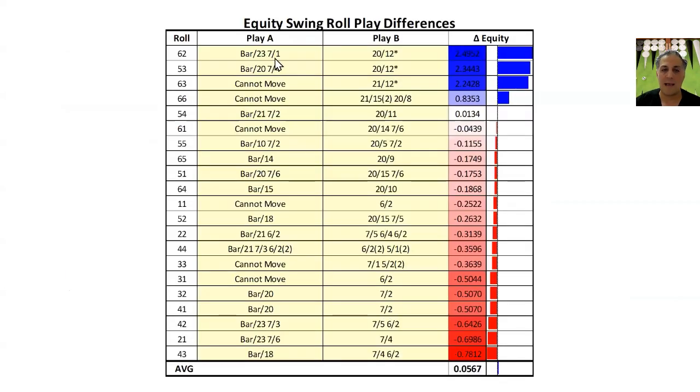This table shows how all of the rolls play after play A, the top play of hitting and continuing, and after play B, the second play of making the bar point. You notice that the top three plays, after the second play, are hitting numbers, okay? And these are huge swings. So let's take a look at how it plays.